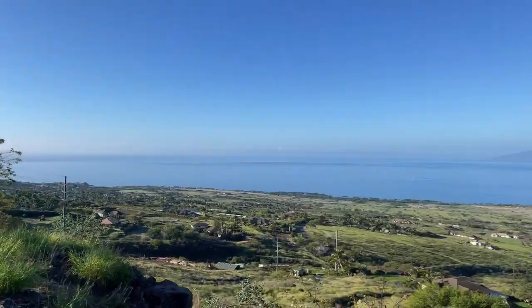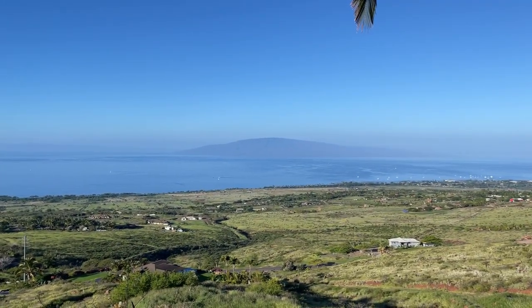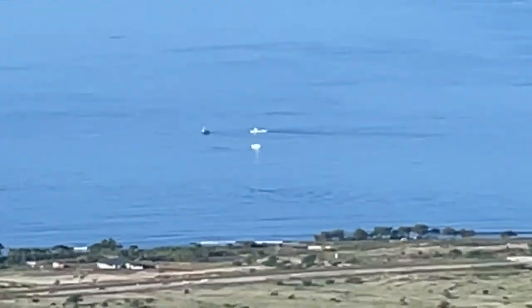Okay. All right, wait a second. I'm getting distracted. I'm seeing some whales. My zoom has not been zooming as much. Oh, actually it is. It's working today. Oh, that's awesome. So one of the nice things about this property is that you can literally come up here and just have these most amazing whale soup interactions, and you can see every whale that's popping on the west side of Maui.